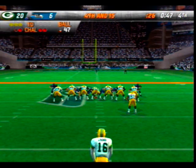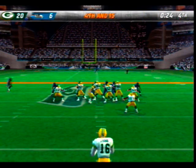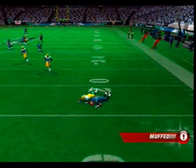Tucker comes into the game for the punt. Barnes is back to receive this kick. Won't take a chance trying to return this one.